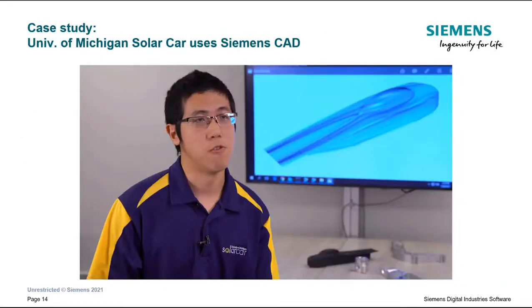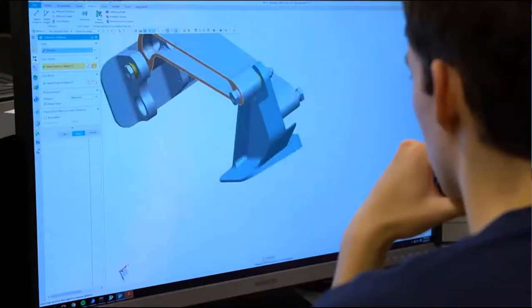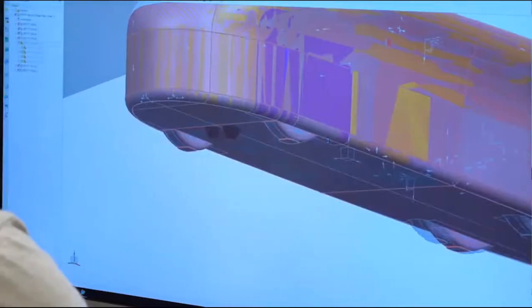The University of Michigan Solar Car team had something very similar to say. We're able to adjust the geometry really quickly towards the end of the design. So that's what allowed us to make almost 100 iterations in 2 weeks.